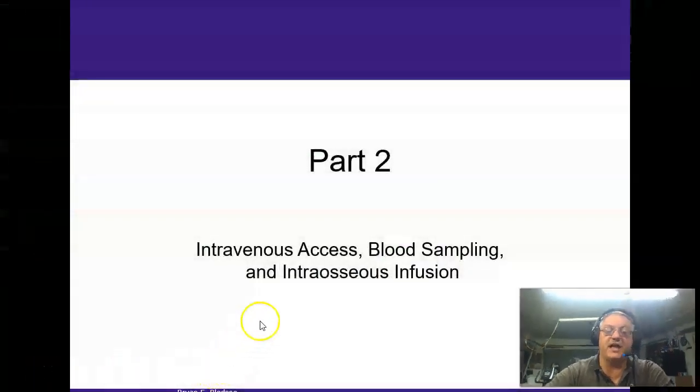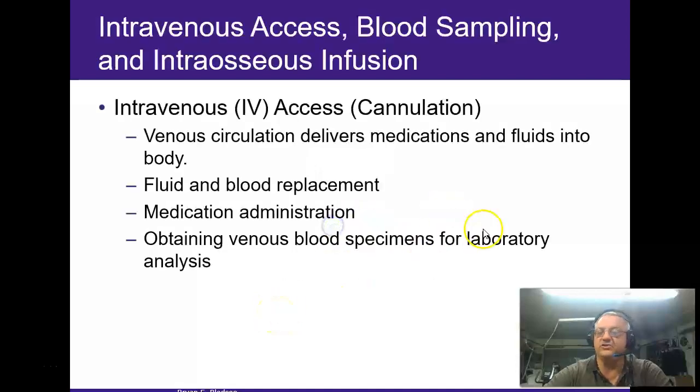All right, gang, talking about IV and meds. This is part 4 of the series, and this is when we're talking about actual IVs and IV accesses in different parts of the body, and in blood sampling, and again, intraosseous infusions. We're going to break this up a little bit for the lecture of this, though.